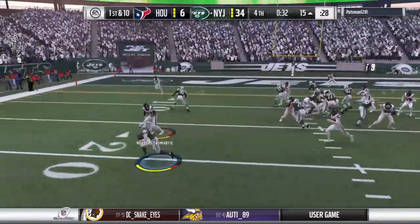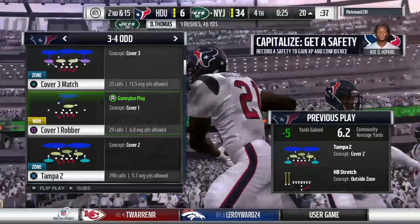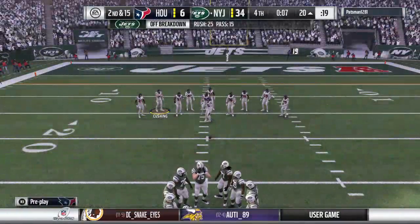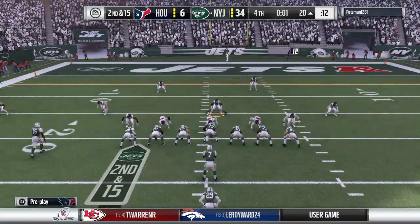And they'll run it here. And they go the wrong way here. Knocked back to the 20. It's a loss of 5 there, bringing up second. Hey, a lot of points have been scored in this game, but what a nice play by the defense. Stepping up on that one, maybe they'll get things going in their direction after a play like that.